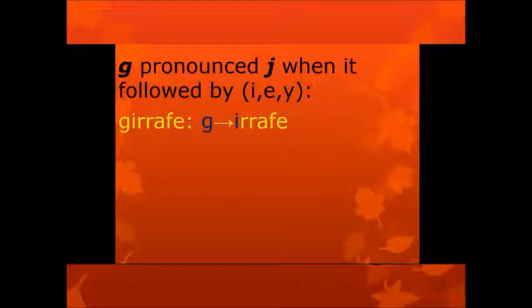Look first at this word, giraffe. Look, here we have the letter G. When it is followed by the letter I, we pronounce the G softly as j, j, j. Giraffe. Let's have another example. This word is page. Look, when the letter G is followed by the letter E, we pronounce it softly. J, j, j. Page.